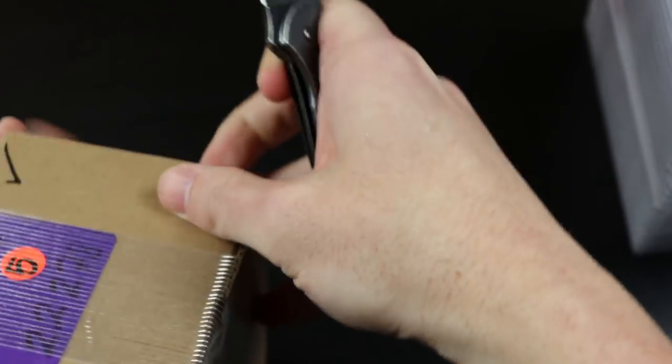All right, we have one more box to go. This one doesn't have as many cards in it. Okay.